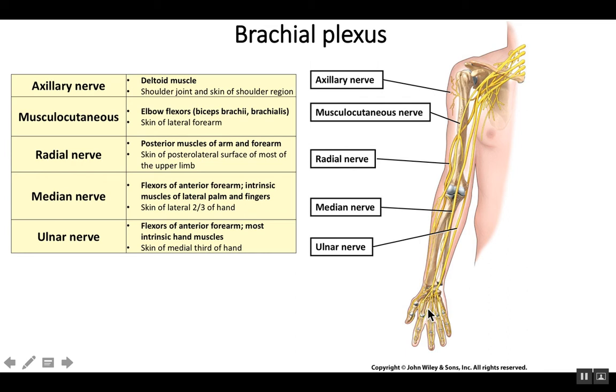This is the one that causes carpal tunnel syndrome, when someone has neuropathy of the median nerve due to pressure right here at the wrist. A lot of inflammation can occur in that wrist, and it puts strain and stress on that median nerve. Fairly easy to treat. There's a surgical procedure that relieves the pressure in that wrist.